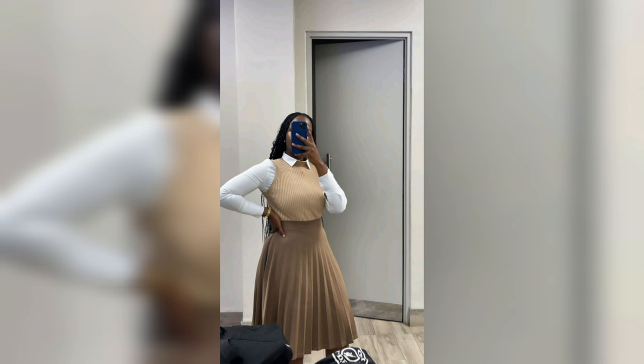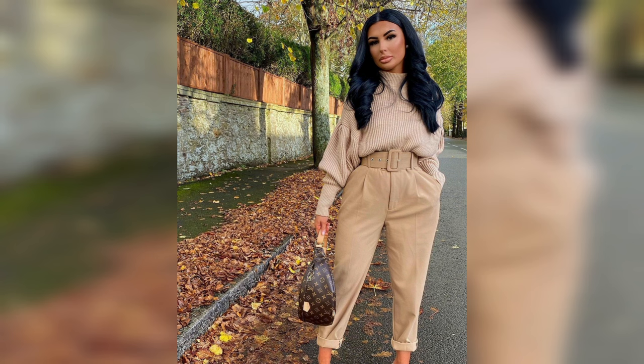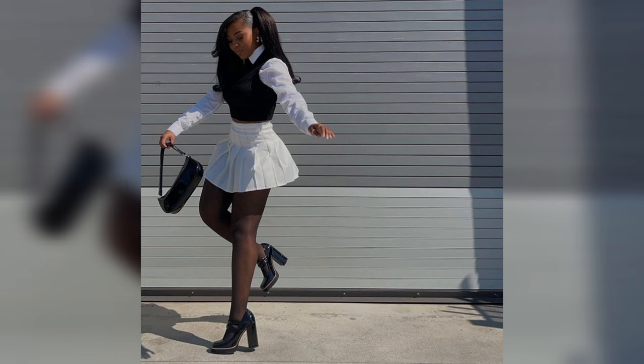The key here is to go all out, from head to toe. Mixing textures and fabrics is crucial too. Keep the monochrome look interesting. Consider combining a leather pencil skirt with a silk blouse or a tailored blazer paired with wide leg trousers. This play on textures adds depth to your outfit while maintaining the sleek monochrome aesthetic.